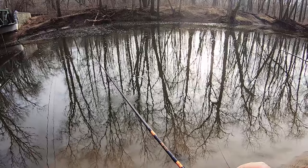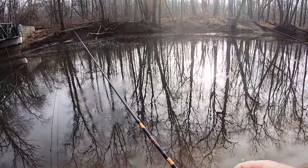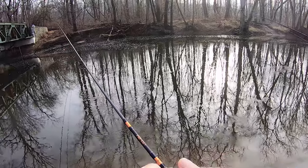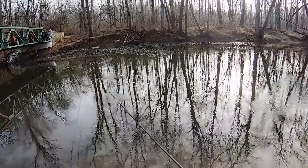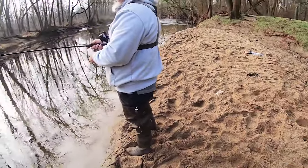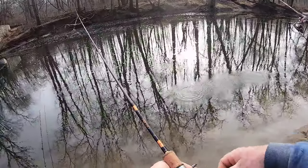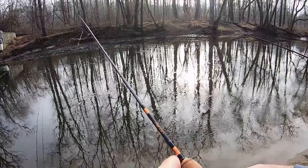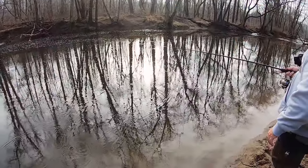Awesome. All right. So nothing here. We got one on the first cast, and the rest of them are saying just go pound sand. And we have plenty of it here. So we're going to start moving down the creek, and we're gonna fish at different spots.